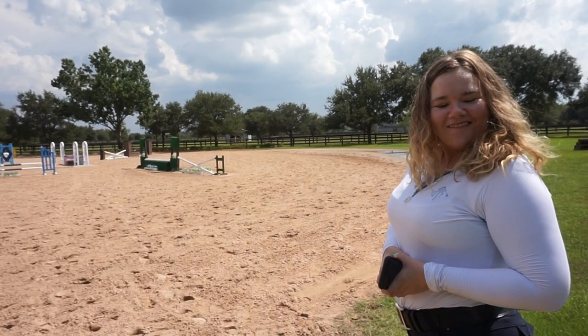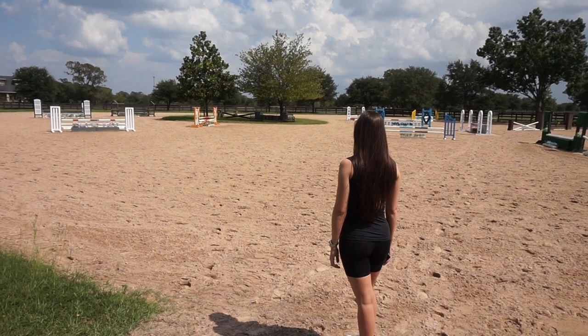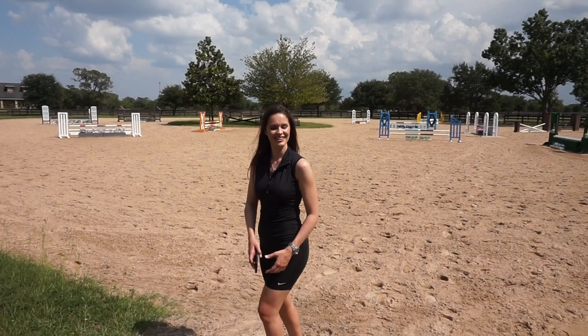We're serious about jumping here. Oh my goodness! I love that. I want to come and train here. So pretty. It's a good size. It's a very nice size. I love the little area in the middle where you can go and sit. Yeah, it's really nice to sit in and watch other people ride. It's really cool.